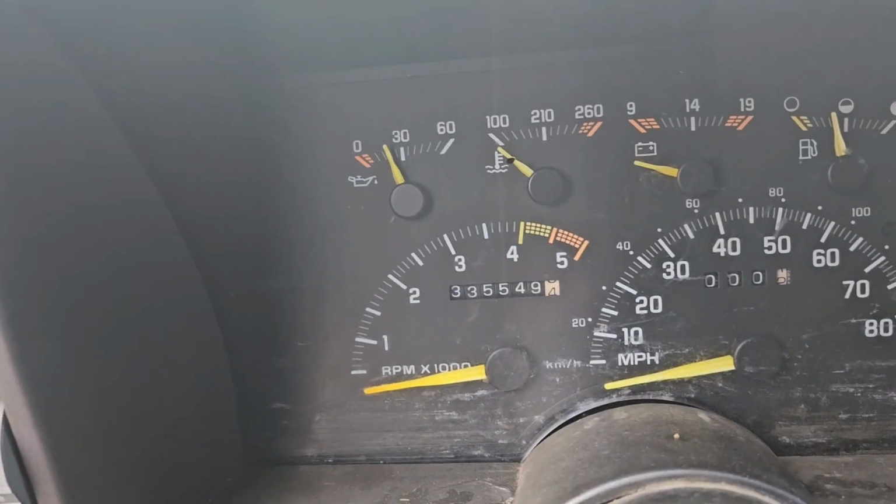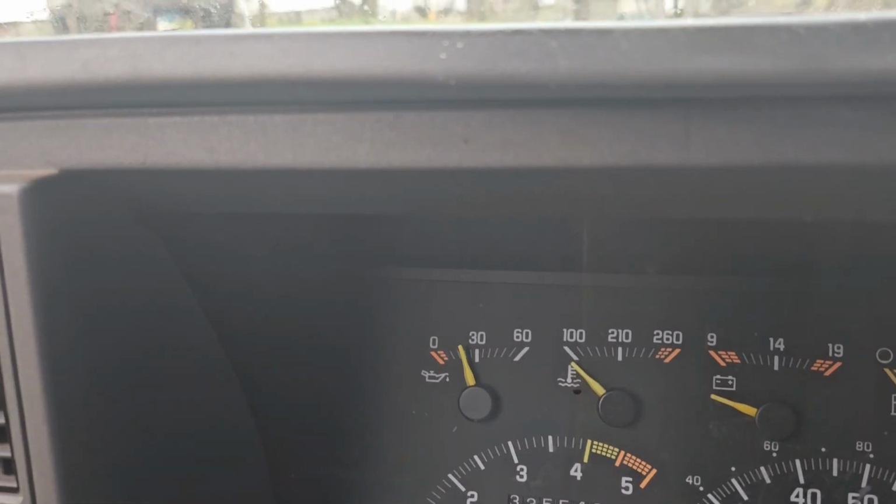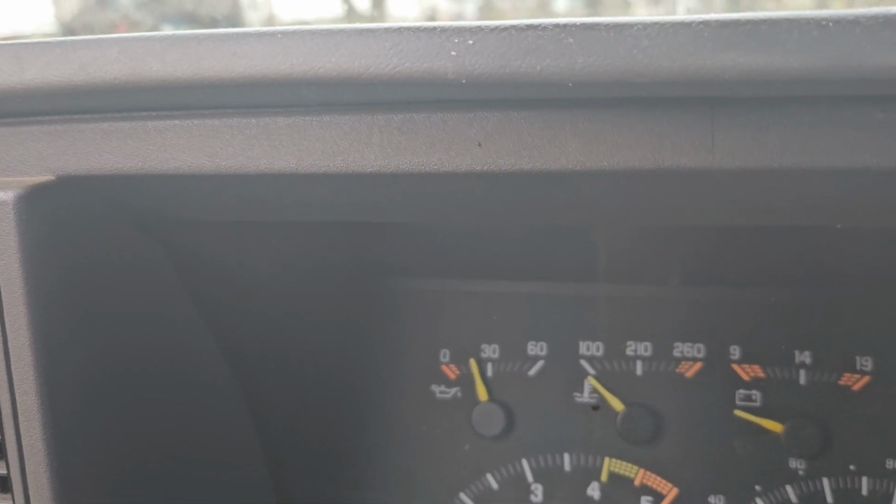335,000. I do know that the motor has been changed because I had the paperwork when I purchased this vehicle.